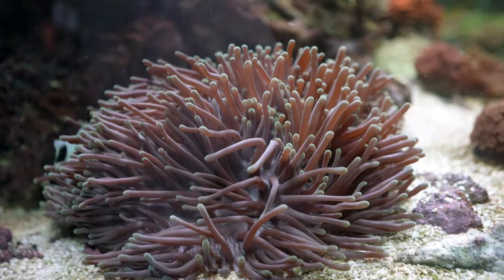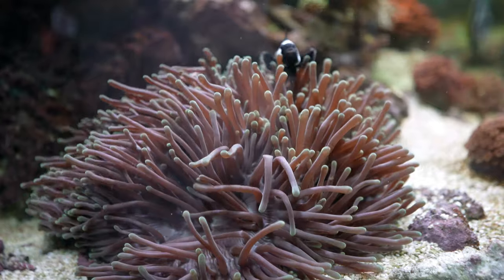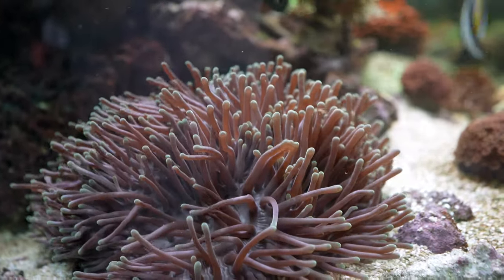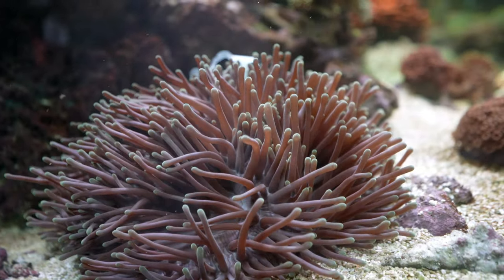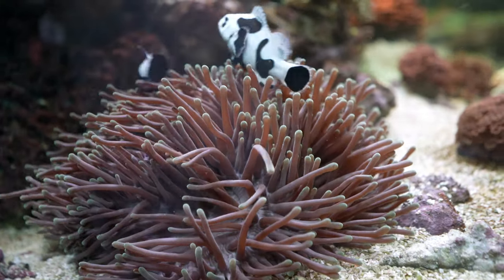Let's take a look at this peaceful Reeferi, also known as the magnificent anemone, while it's still in this Mega Matrix planet aquarium's 310 gallon, before it goes into its new home, which might be temporary. I'll talk about it here in a bit.